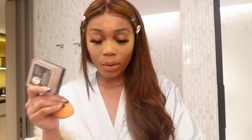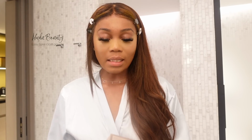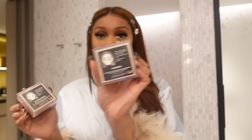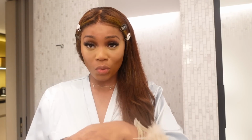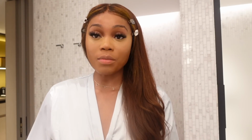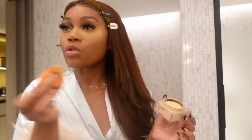I'm going to quickly set my under eyes, and I'm using none other than the Huda Beauty Easy Bake powders. I have the shade Banana Bread and I have the shade Blondie. We're going to use Blondie actually. I really should be using Banana Bread. This London winter, this UK winter has stripped colour from my skin, and I'm just going to press that into my under eyes.